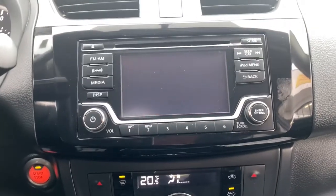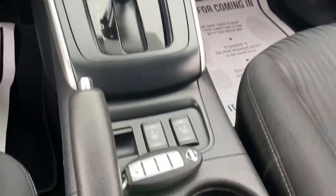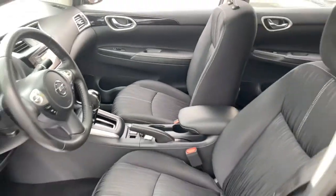Then relax and enjoy the cruise in the sleek cabin loaded with tech and clever storage solutions. The following are some of this vehicle's highlighted options. Backup camera. Safety first meets sporty soul in this Sentra.